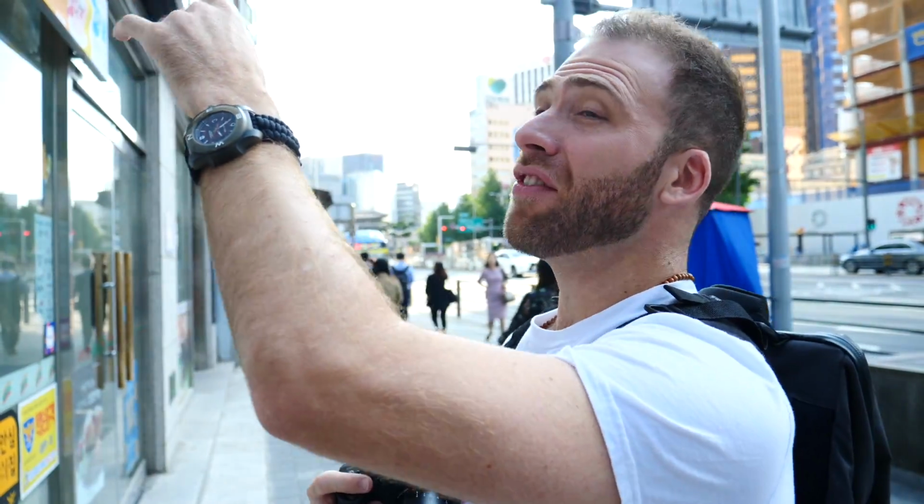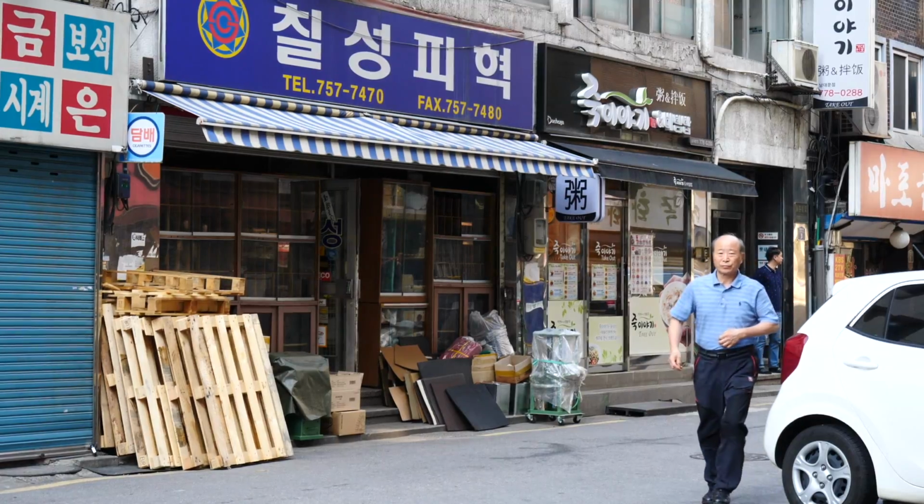And this restaurant is actually located right next to exit 4 from Seoul Station. So if you're on the Metro line, Seoul Station, exit 4, it's right here. Look, so 7-Eleven, the restaurant's right there.